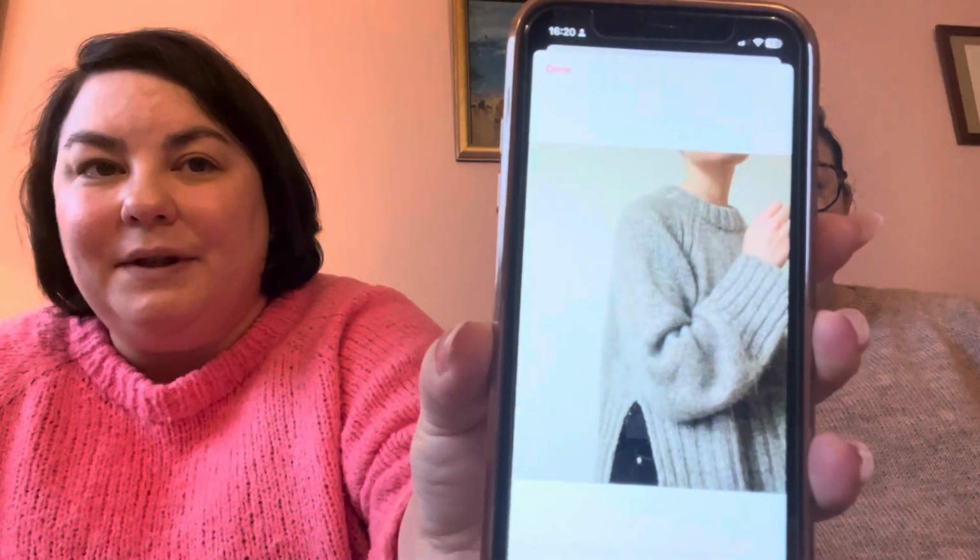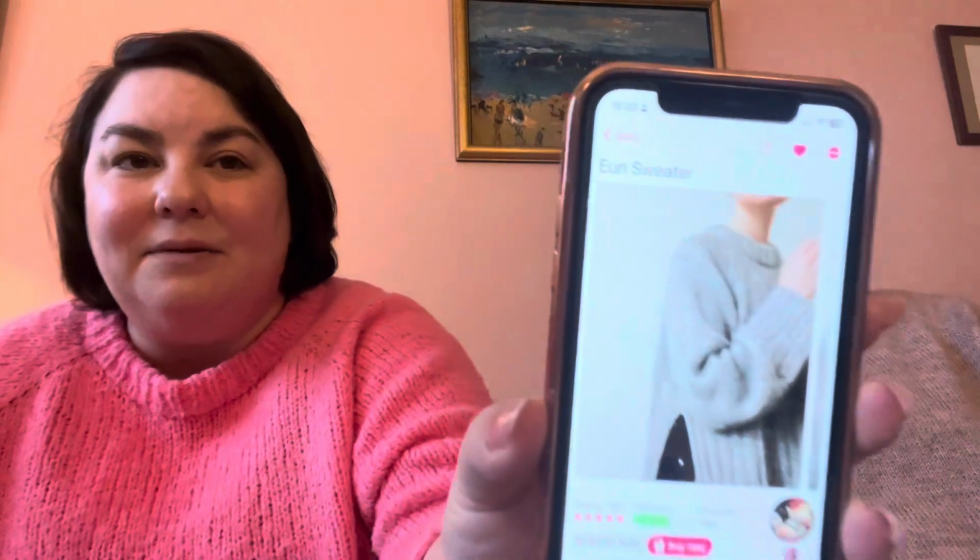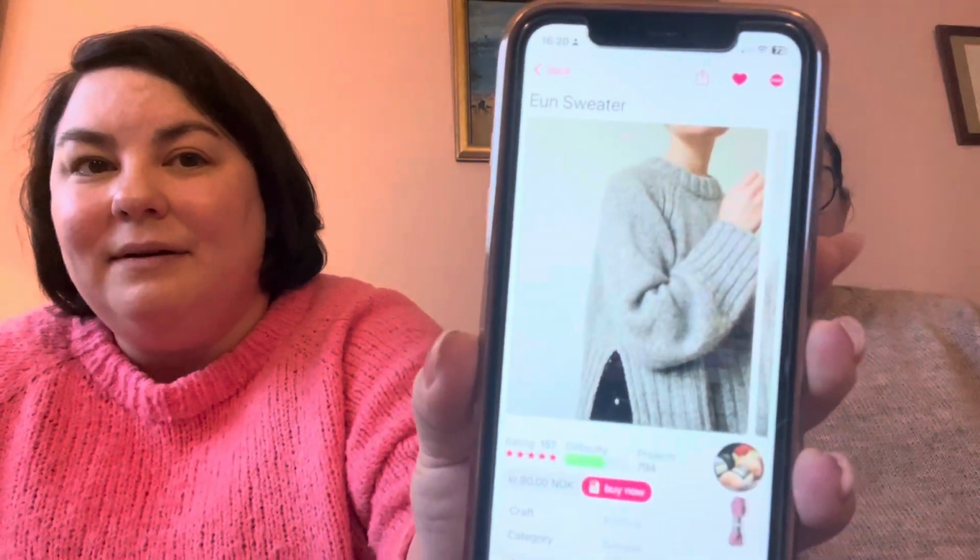It's this one. I don't know if it's the best pattern for this. It's called Aeon sweater. For the sweater quantity or not, anyway, I don't know why. I kind of have cast on paralysis for this yarn. I just can't figure out what pattern to knit with it.